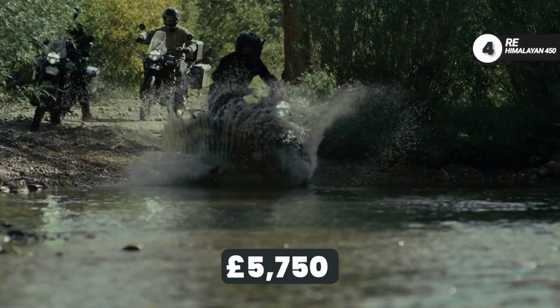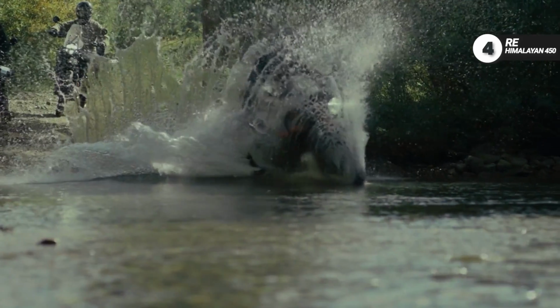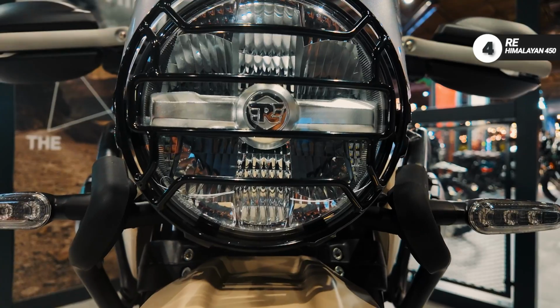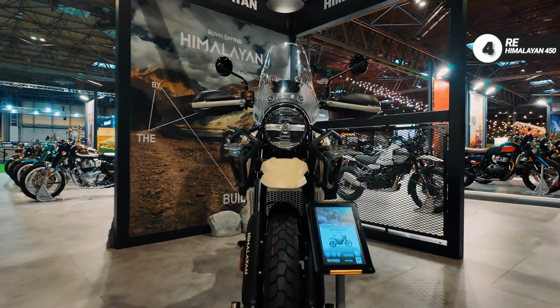Moving on to the price, and the 450 starts at £5,750, meaning that it will be one of the more expensive offerings we're going to mention. However, if you are looking for a mid-range A2 adventure bike, then this is a great option for you to explore.